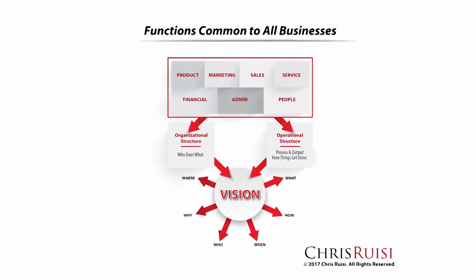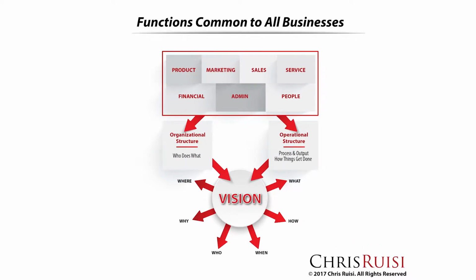So as you look at the visual, a traditional organizational structure or chart describes who does what. There's a box that says financial, there's a box that says admin, and you know all financial functions take place in that box, and all administrative functions take place in this box. So it's a very static, here's who does what.